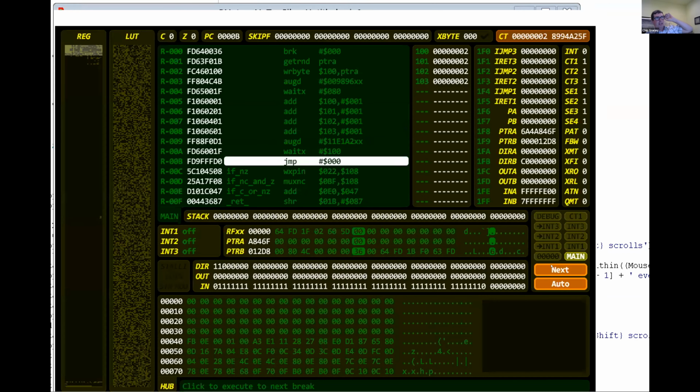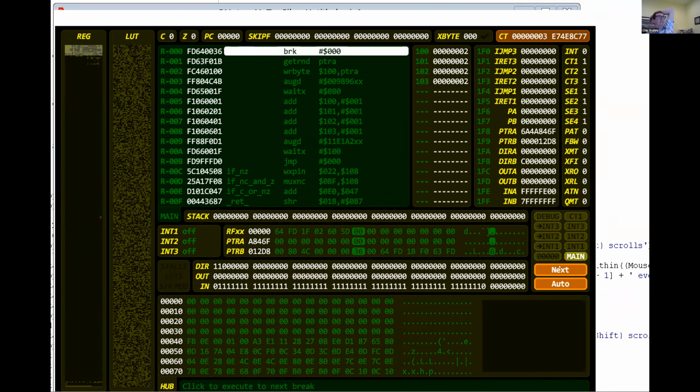And it gave me the opportunity to break in there because it didn't know how long it was going to take. It took over like 100 or 250 milliseconds. So it figured, okay, I don't know if it's ever coming back, so I'll give the user the option to just do an asynchronous break. And then now it's going to execute this jump 0. It's going to go right back up here. So if we hit next, boom, it goes there.